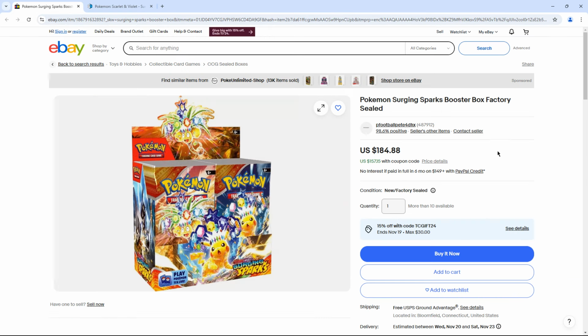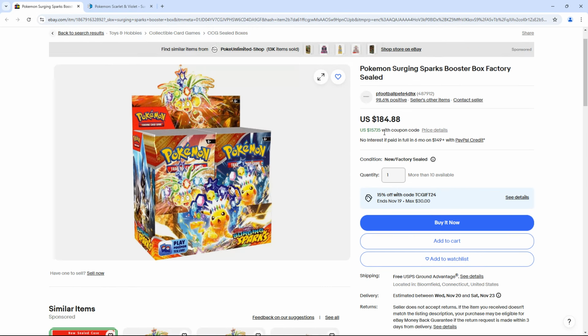So here's the seller I was talking about that had them for 174.88, and now they're at 184.88. And this is still honestly a deal. This is under market, which is 200. So this is still under market price. This person always has them cheapest. So this is the cheapest price now on eBay, at least from a big reputable seller. This is kind of what you're going to have to pay, and this is the cheapest person. So it's insane to see this.